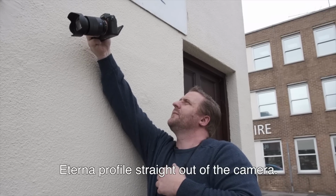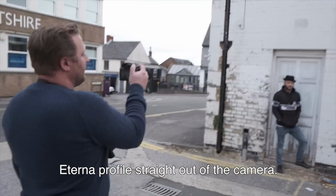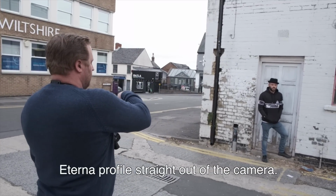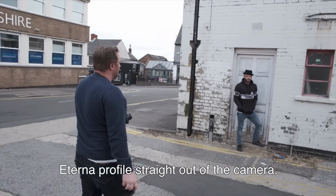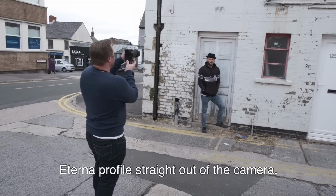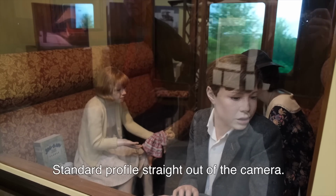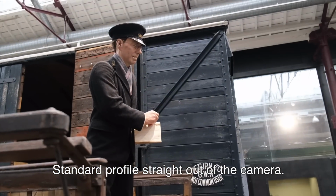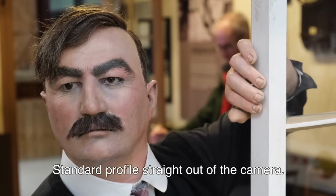And this was the Eterna profile. I went with Eterna because it seemed to be what people were recommending with this camera. It's a flatter profile, but this hasn't even been graded. And yeah, I could adjust the contrast and brightness a bit, but I really don't need to. It is really, really good. And the skin tones, everything about the video quality that comes off this camera so far, I've been absolutely delighted with. Very, very pleased with the image quality, particularly for video and for stills.